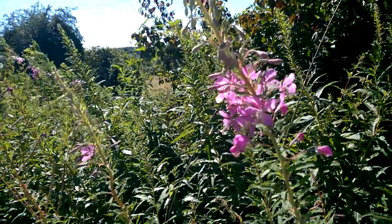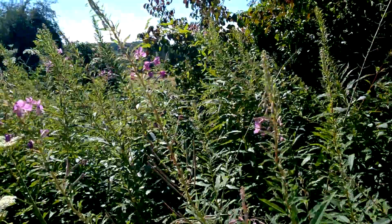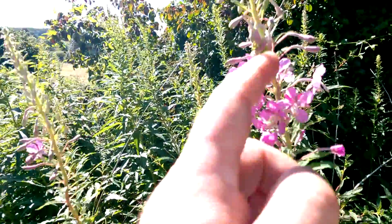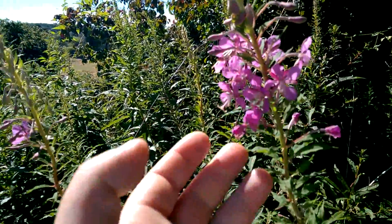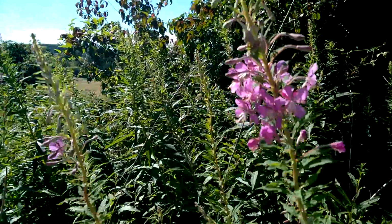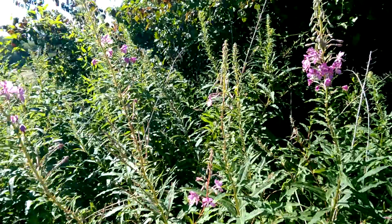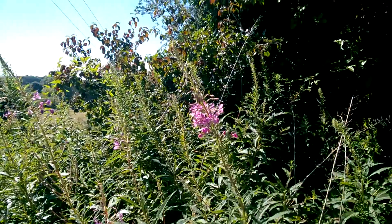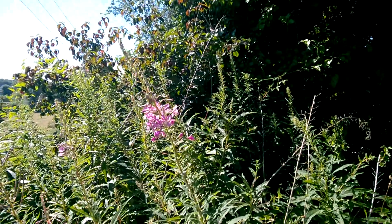Yeah, they're sort of vaguely fruity, mildly sweet. You can supposedly cook the flowers down and make a tea, or you can actually make jelly out of the flowers. People make a decoction of the flowers and then thicken it with pectin and sugar and make a sort of jelly to spread on toast.